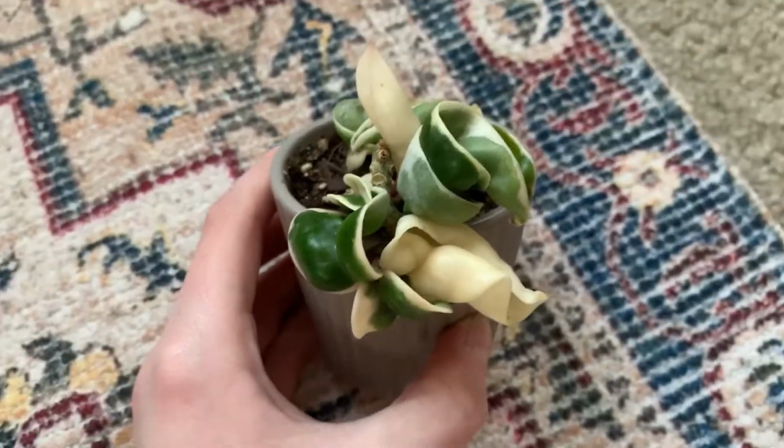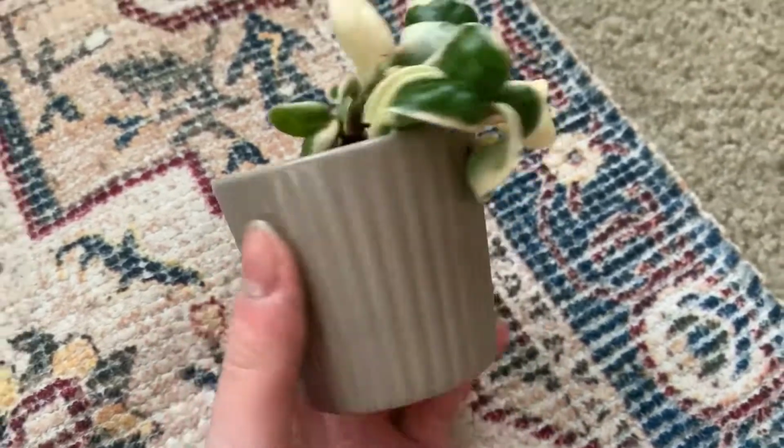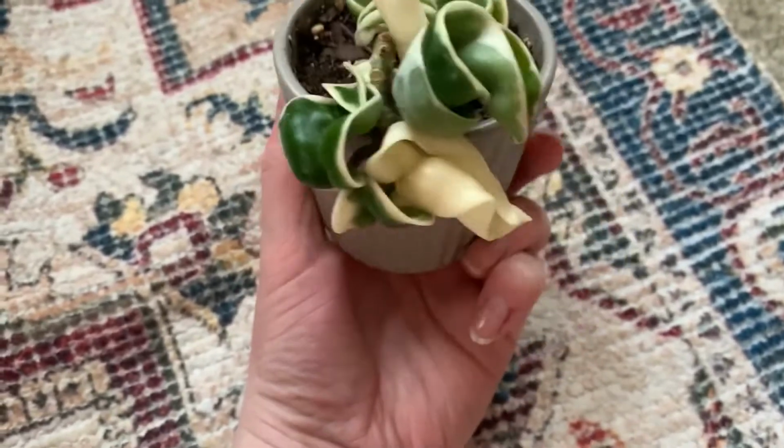And this is what I have. Hoping it starts growing a little bit more, but this is just my little baby. I'm hoping that she starts to thrive. I love her. On to the next plant.